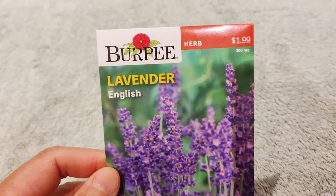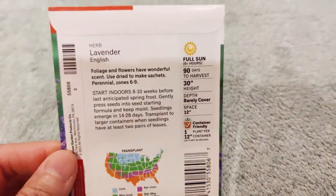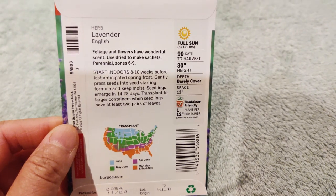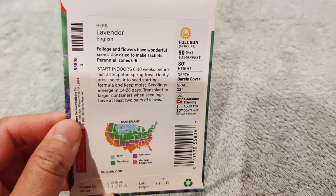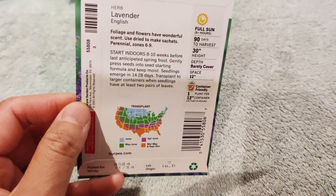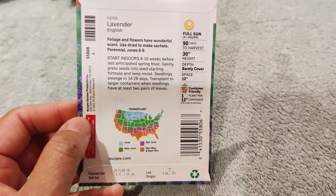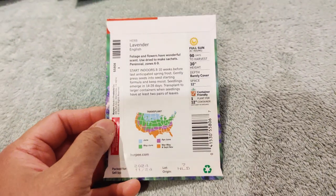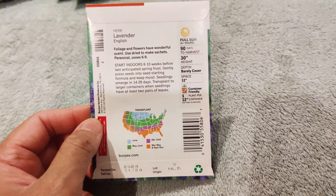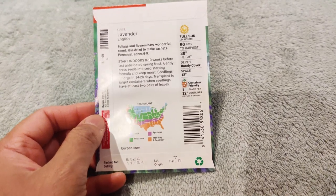And then this can be used as an herb, lavender, English lavender. It's edible. Foliage and flowers have wonderful scent. Use dry to make sachets. Perennial, zone 6 to 9. So it should be safe because it doesn't get colder than that here, but it does get a little bit warmer. But you could put it in a little bit more shady spots if you're in a hot region like Florida or SoCal.